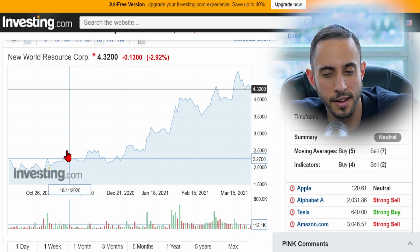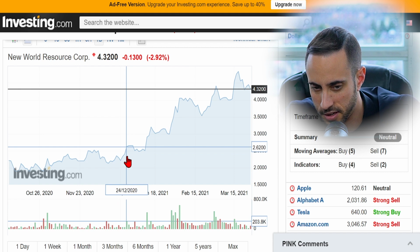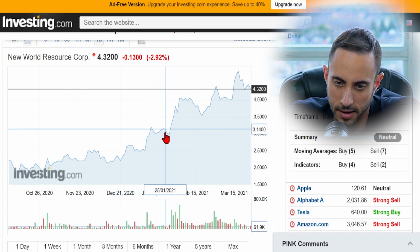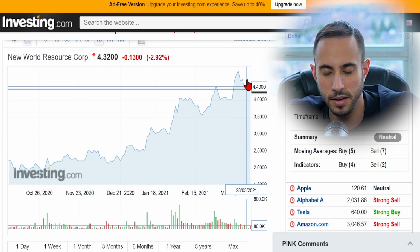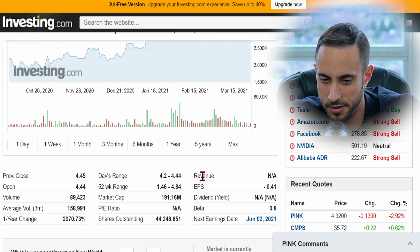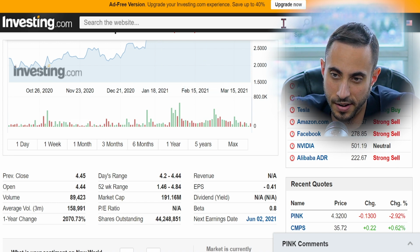So it has had a very nice run over the past couple months, with this similar pattern that we've seen of the stock running up, pulling back a little bit, setting new highs, pulling back a little bit. And right now, where we sit, it seems to have pulled back a little bit. We'll see where it goes, but it could potentially be in for a rebound. The company does have a market cap of just under $200 million, and that is data pulled from investing.com.